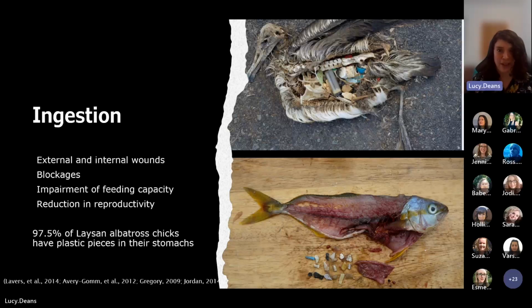So there are lots and lots of facts, but this one I found particularly alarming. 97.5% of Laysan albatross chicks have plastic pieces in their stomach. As you can see in the picture of the fish, even they're getting microplastics into them. So many species have been found to contain microplastics now. Even algae, even at the bottom of the food chain, it's getting into everything.